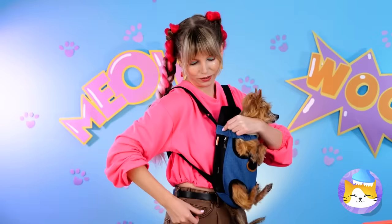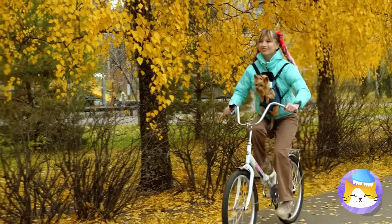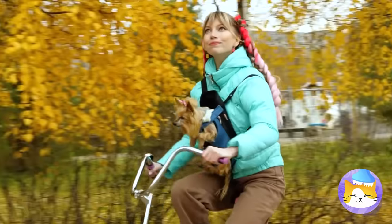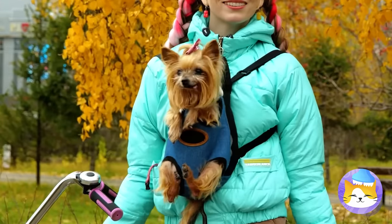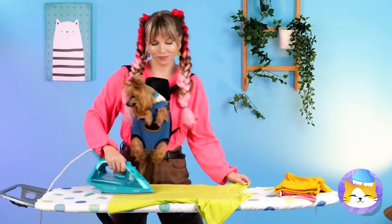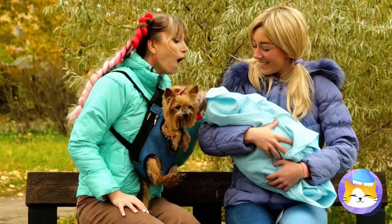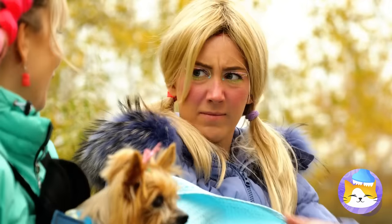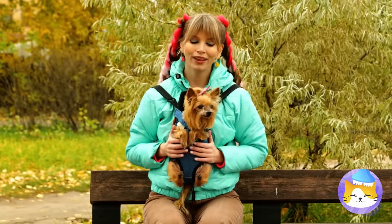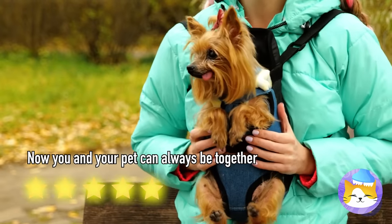Make sure to zip everything up. How on earth did she get that jacket on underneath? Aww, now you can take your dog on bike rides through the park. Keep him close while doing your laundry and other chores. And even introduce them to various babies. I mean, you probably can do that without a pouch, but where's the fun in that? That lady's just jealous that you have a cuter baby.